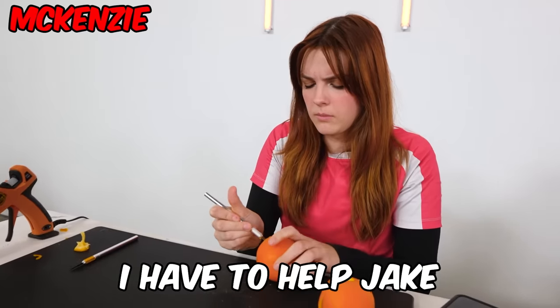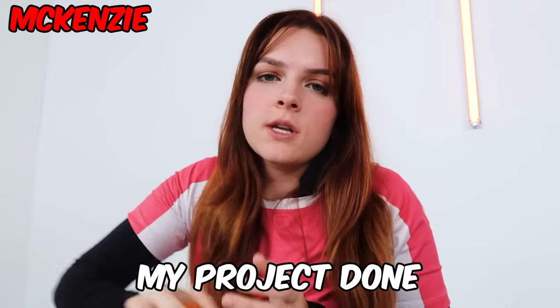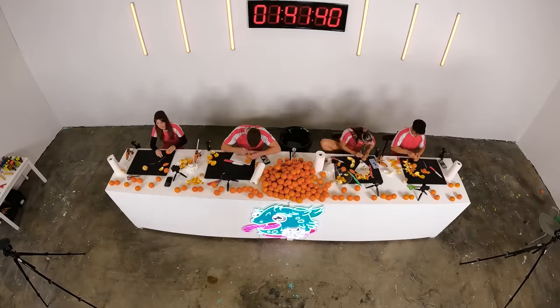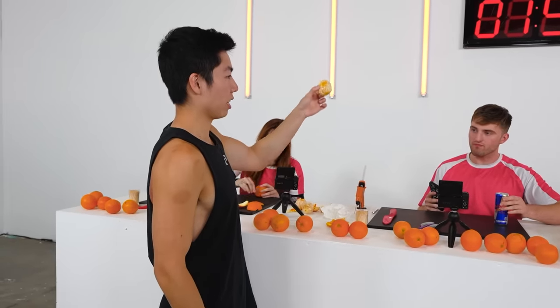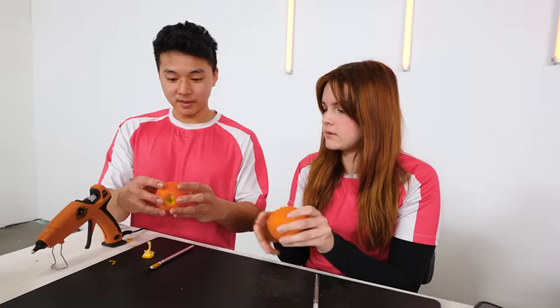I have to help Jake for 15 minutes, which is not that bad. I feel like I'll be able to get my project done pretty fast, so I'm not worried about running low on time. Most of this art is being done using the peels, so we're gonna put all these little fruits. We're either gonna eat it or we're gonna donate it. We'll be keeping these. Make sure you wash your hands and keep these nice and secure. I'm done at 37, Jake. Okay, I believe you.